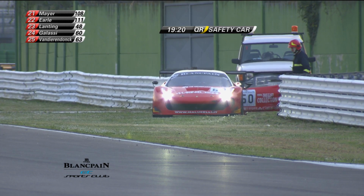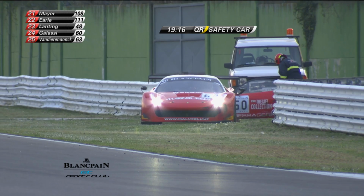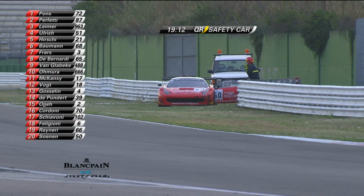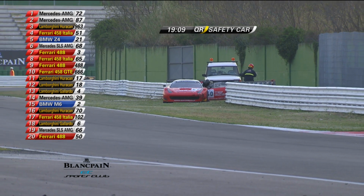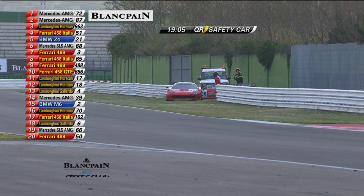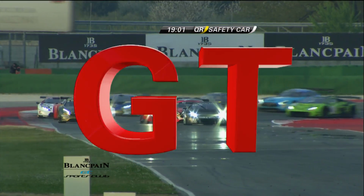Oh dear, we've got another Ferrari off. That's number 60, I think. I think that could be Marco. Yes, number 60, Marco Galassi. So quite a few of the runners in the tail end of the top 10 on the grid have ended up getting caught up, no doubt, altogether. Marco Galassi, he started in 7th place. He seems to be out. Martin Lanting, he started 5th. He is out. So this grouping behind the top 4.